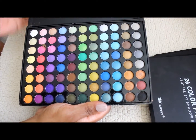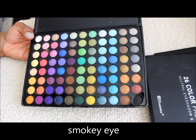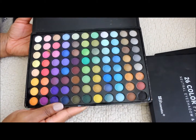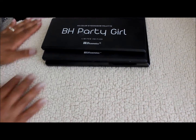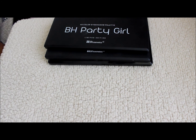And I also gave my sister the one that's for making, what is it called? Well, I gave my sister another one, just put it that way. So that was it. That is all my eyeshadow palettes. I'm a palette fiend, but I have started to control myself a little bit. A little, maybe, I don't know.